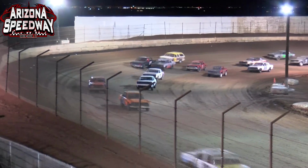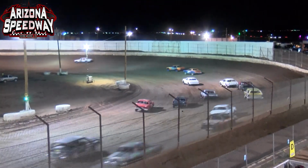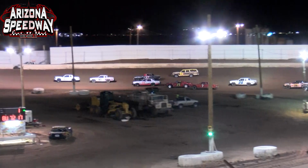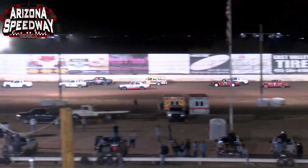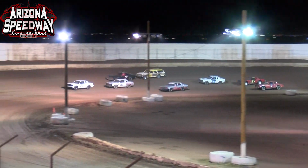4 wide, Webato, Hughes. The 22 and the 15 car there. Lap number 1, 4 wide, Bomber racing at its finest here at Arizona Speedway. Sabowski's going to go ahead and try to make it 5 wide. I don't know. That's a lot of car to make 5 wide racing here on this big wide racetrack. Sabowski, meanwhile, hangs up on the outside of the racetrack.